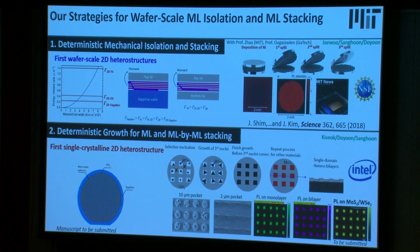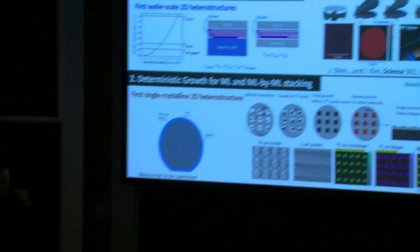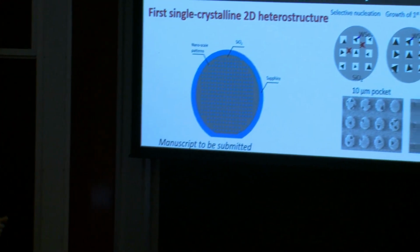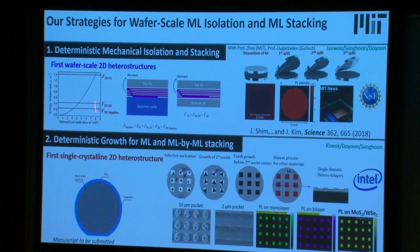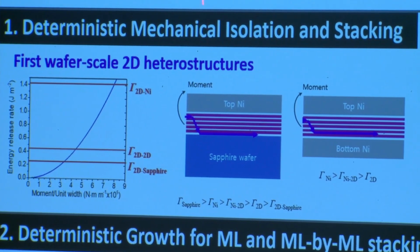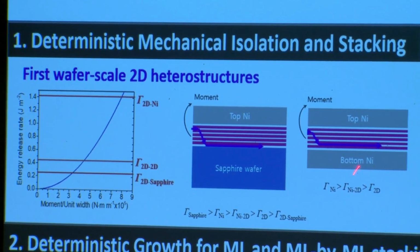When you try to grow 2D material on the wafer, the growth is irregular, just like I mentioned. Then we can simply use the binding energy contrast among all the materials involved. So we grow 2D materials on the sapphire wafer, then we sputter nickel on the 2D material. Why nickel? Nickel has a very high interface toughness between 2D and nickel. It has a very high adhesion energy. So if you put down nickel, please have a look at this adhesion energy contrast. 2D to sapphire wafer is weakest, so you can easily peel them off by applying a moment in the vertical direction. Then you have a 2D material and nickel, then you put down another nickel on the bottom.